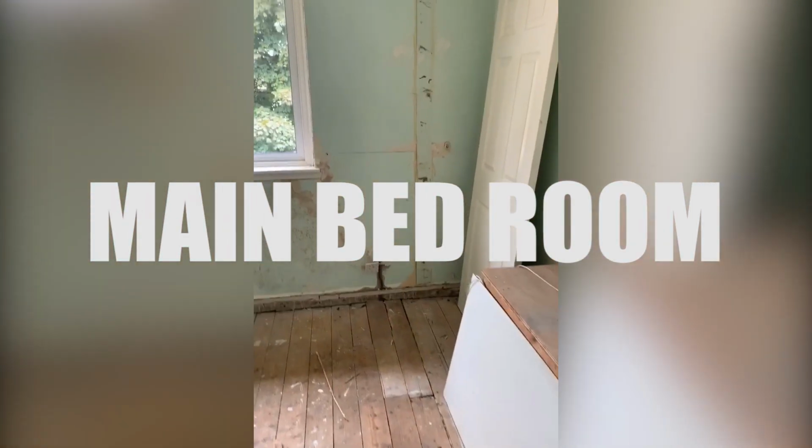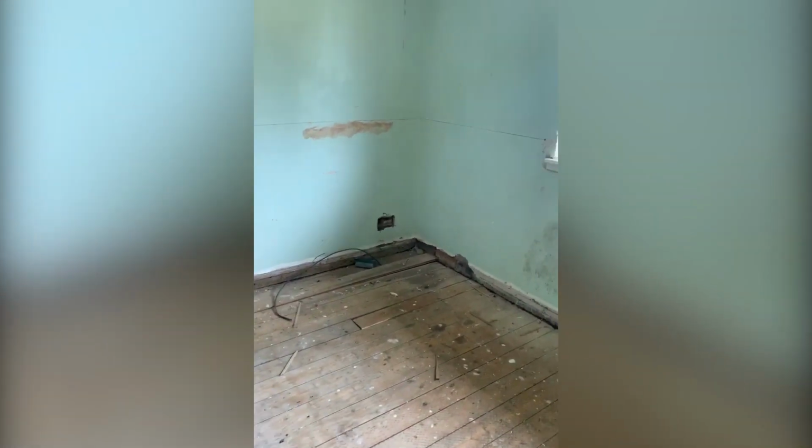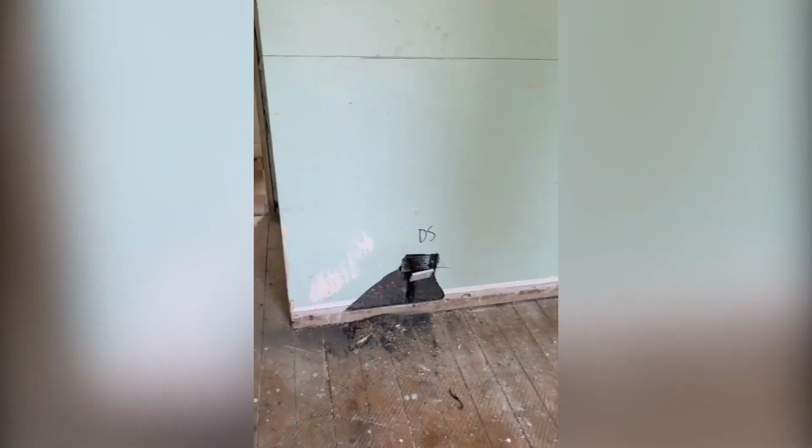Great, and then into the main bedroom. And again, these will all be fitted with nice chrome. Fully plastered. Light switch central. Coving will be put in. And again, got some work to be done in here. The electrician's put some double sockets in. So again, we'll get all of that done.